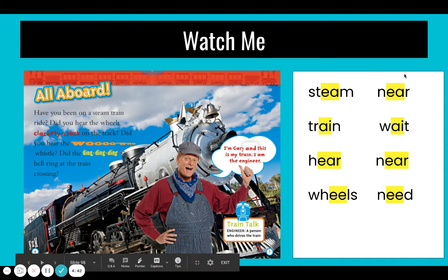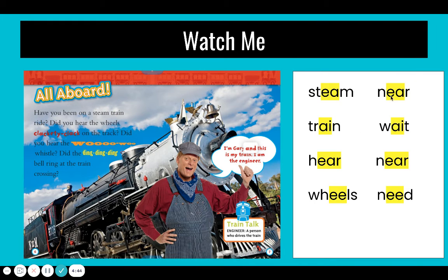And first of all, I want you to be thinking about the sight words that we've worked on recently, which are near and wait. And near, we'll use that two times on this page. And then the word need. So this says all aboard. Ooh, there's an OA vowel team in there too. So we've learned that in phonics.